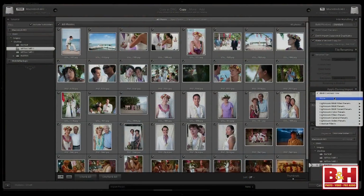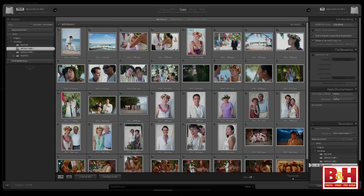So find a preset that you like in the develop module and you can plug that in here. Again, it's something that I don't typically do unless it is a situation such as portraiture or wedding photography where I'm going for a particular look, and it's just easier for me to be able to sort things on the fly if I've applied that look.